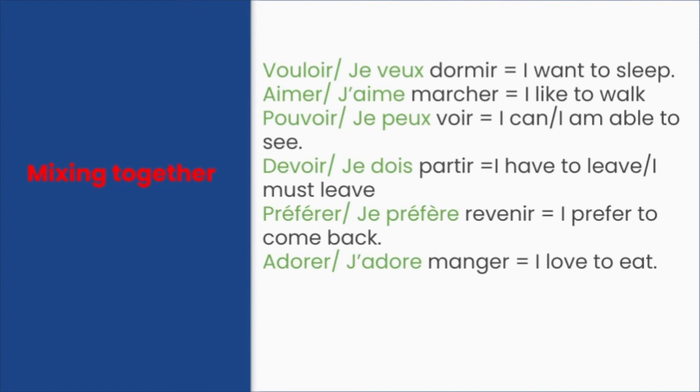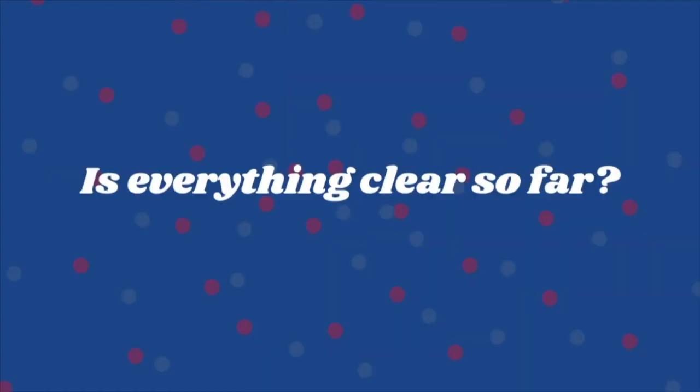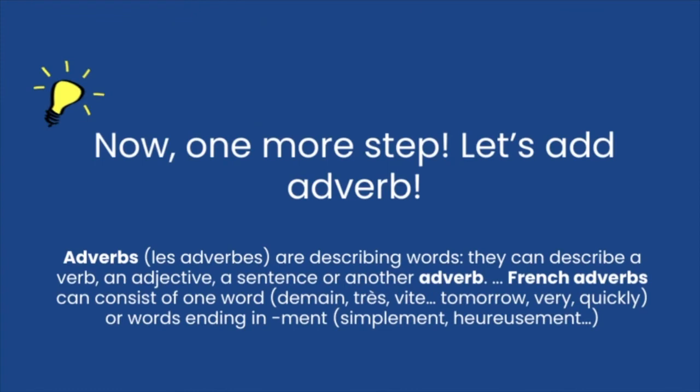Of course, you can say je veux, you can use. Is everything clear so far? I know I might be going a little fast. Again, you will find this module in one of my previous podcasts. Now, let's be ambitious and add one more step. Let's add adverbs. Adverbs are describing words. They can describe a verb, an adjective, a sentence, or another adverb. French adverbs can consist of different words, okay? So you can have demain, très vite, tomorrow, very quickly, or words ending in ment.